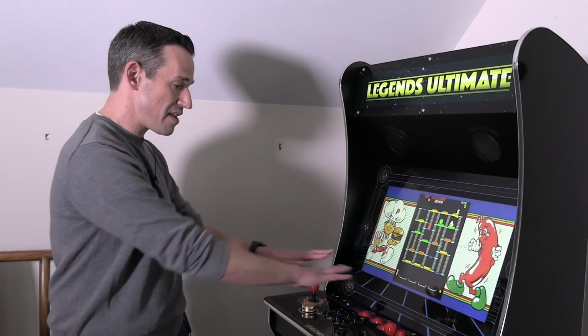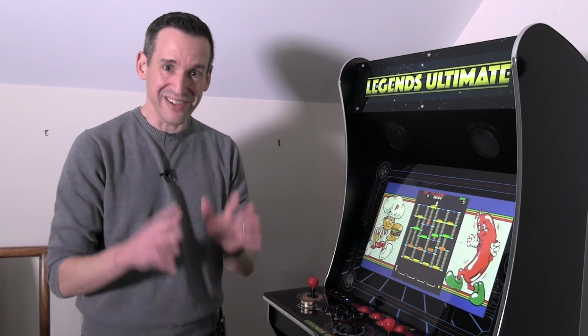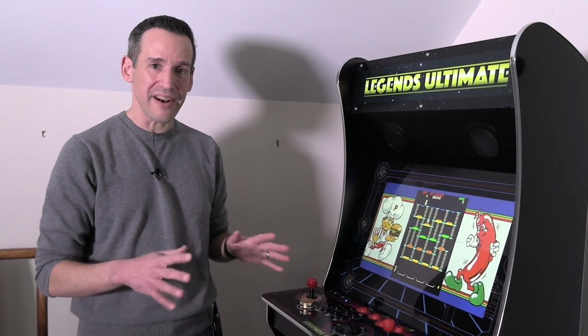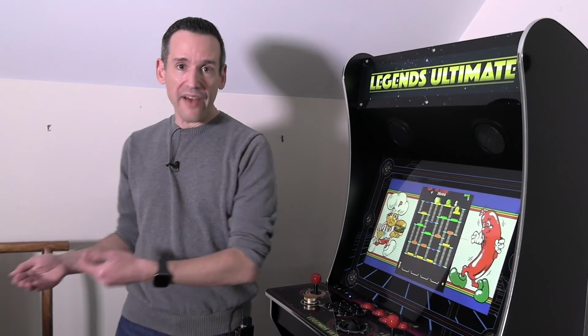Now, another gaming item we looked at this year that I really liked was something called the AT Games Ultimate Legends Arcade Cabinet. This is what it looked like from our video that we did a little bit earlier this year. And what's cool about this is that it's almost a full-size arcade cabinet. It's got a bunch of games that are baked in. Some real popular games from the 80s and 90s are on board.